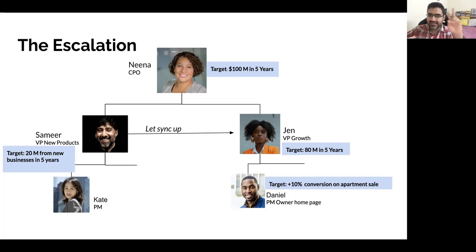So he'll have his let's-sync-up meeting with Jen. They are mature leaders. They understand that it's always a give and take. They also have to adjust. Jen has to give up some space, for example, if she feels that this is a good product or something that can help the company in the longer run. She has to figure out a way that Kate can do this experiment. So Sami talks to Jen and convinces her that this is interesting. They both come on the same page, and Jen says, "Yeah, interesting. I'll figure out what to do."